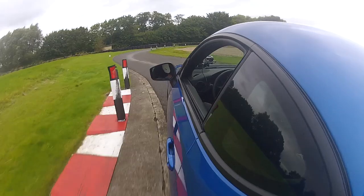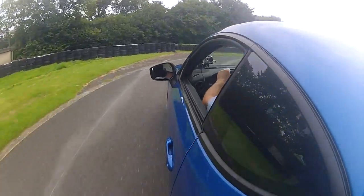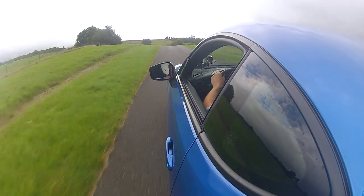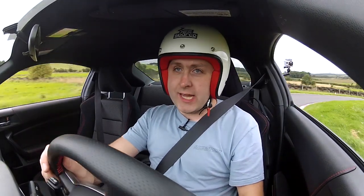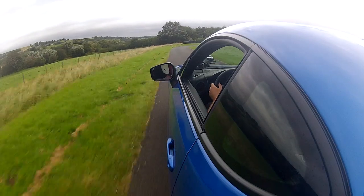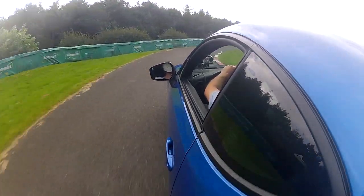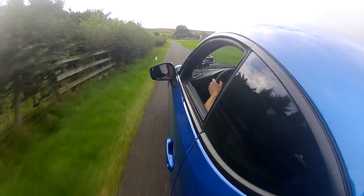Now, to talk about this car, it is $24,000. Now, to put that in perspective, when I bought my RX-8, that was $32,000. Significant price difference. And honestly, I would gladly trade my RX-8 for one of these. Absolutely. This car is much better in every single respect.